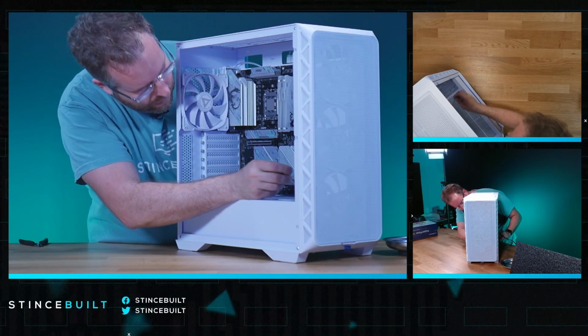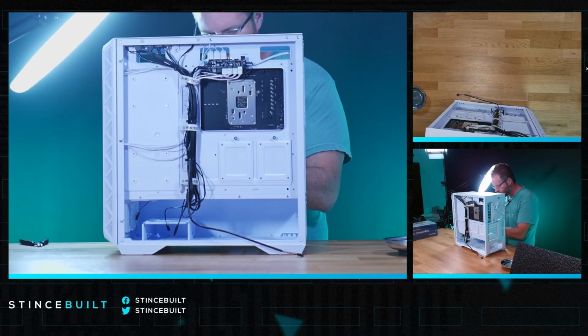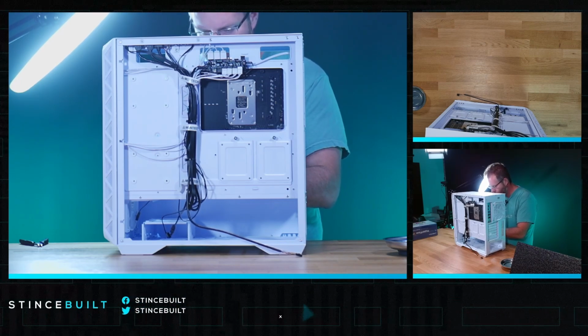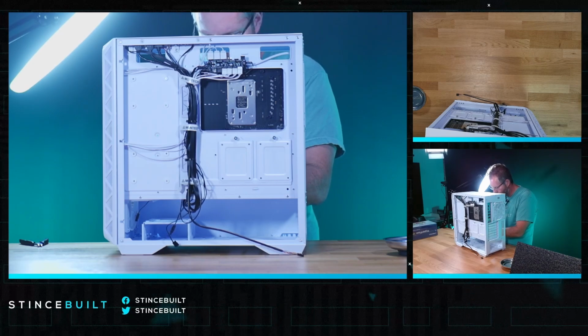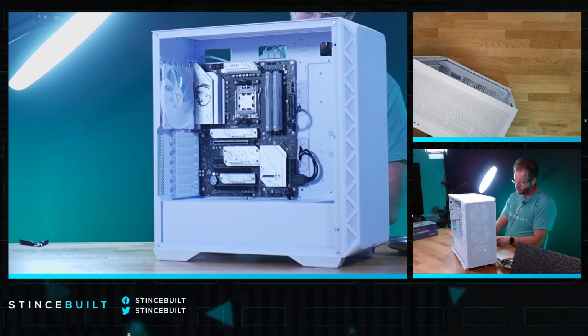All right. There's our RGB. Let's get our front panel connections in. Gotta work on the front panel connections. We have reset switch, hard drive LED, power LED, power switch. These are all dialed in. Really quick, chat. Fan header. Fan header's in. All right, perfect.